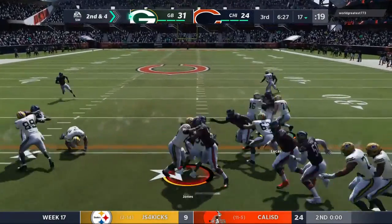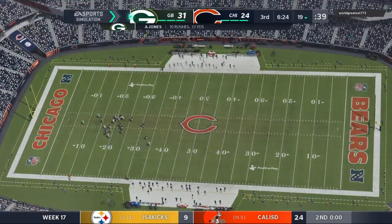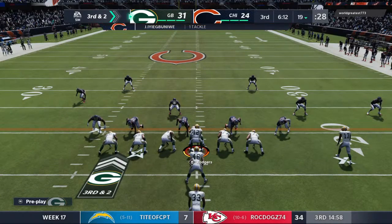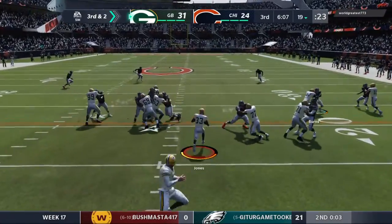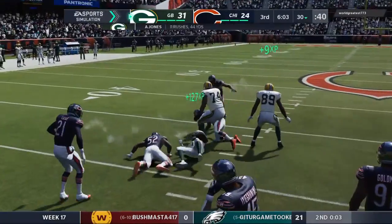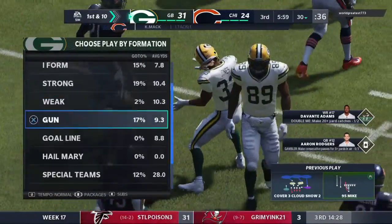Back to the ground, this time with Jones. And not a whole lot to speak of there as they'll bring him down shy of the 20. And he got half of what he needed there, 2 yards, and it'll bring up a 3rd and 2 more. And it's 3rd down. Again, it's Jones. And he'll get this up to the 30-yard line. 11 yards and a Green Bay Packer 1st down.